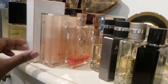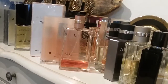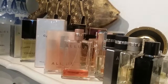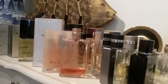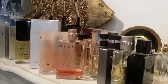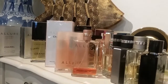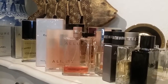So Chanel done. I think I'll go for maybe Christian Dior or Lancome or Estee Lauder, one of those brands, and then Kenzo. There's a lot of brands I have, and I own a lot of fragrances anyway. And one by one, I'll be doing my reviews, just bits and pieces, what I have and what you can buy for yourself, what you'll enjoy wearing, and most of all, what you would like to wear. You know what I mean?